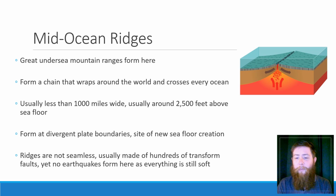On mid-ocean ridges, you get really big underwater mountain ranges. These can go a long distance. They currently form a chain that wraps around the world and crosses every ocean. But these are usually less than 1,000 miles wide and usually around 2,500 feet above the seafloor. We get these at divergent plate boundaries, which is where we get the majority of our new seafloor creation. They're not seamless. They're made of hundreds of little transform faults where these continents have broken up a little bit. Yet we don't get a lot of earthquakes from this area because this rock is still soft and cooling.